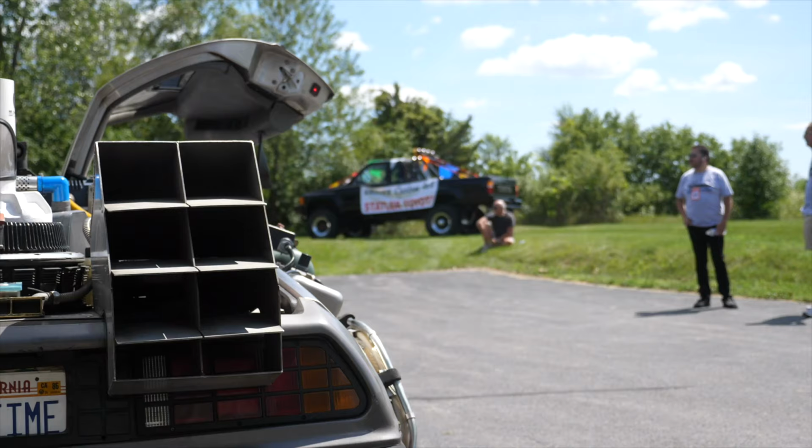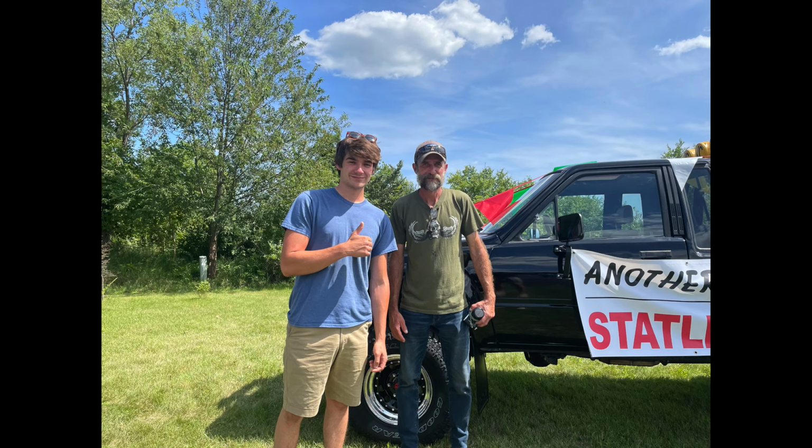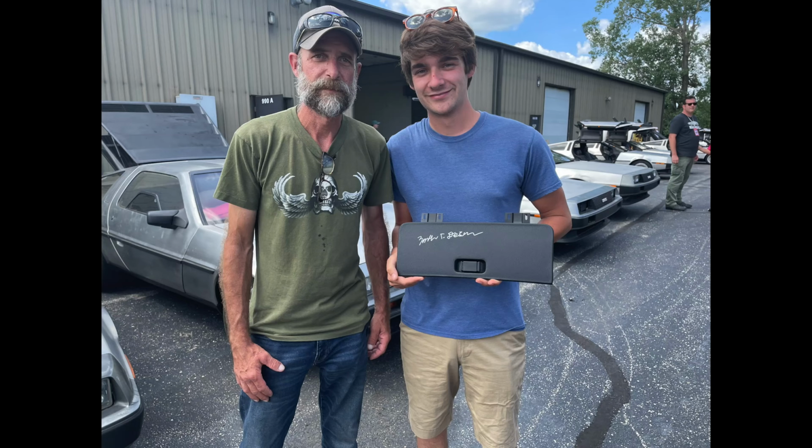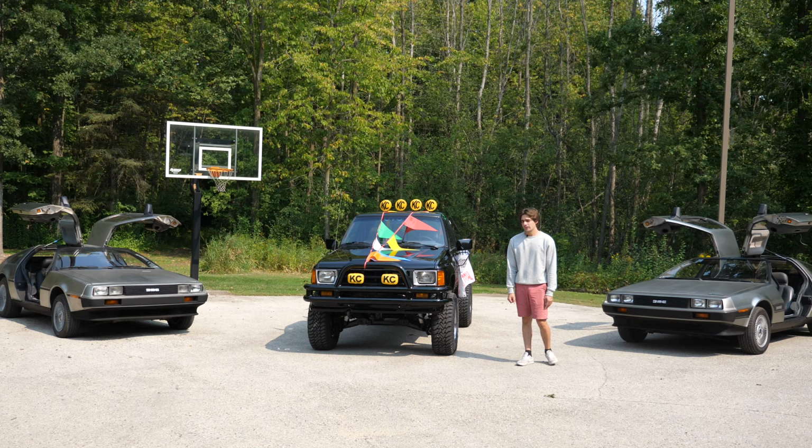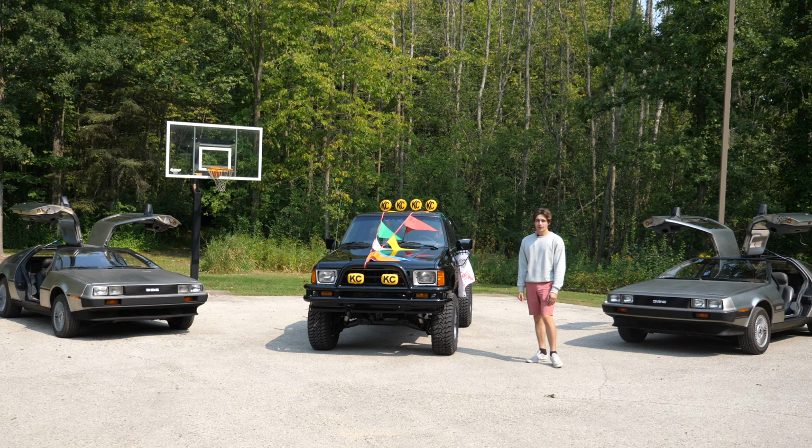Zach DeLorean got my picture with him in front of the truck, and he complimented it, saying it was very cool. Huge shout out to Mike down at DMC Midwest and Susie, Stephanie, all of them for letting me bring it. That was very cool for them to say, hey, bring it on down, considering it was a DeLorean show, and they let me bring the Marty McFly truck. So huge shout out to them too. Thank you so much for letting me bring it down.